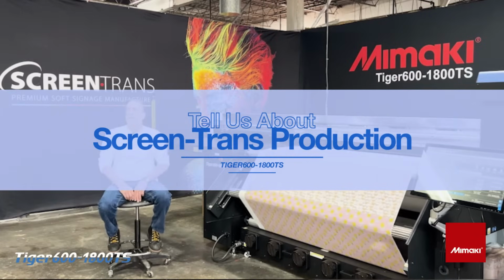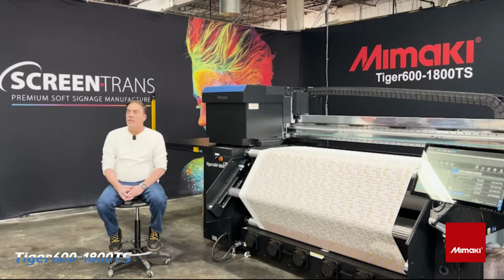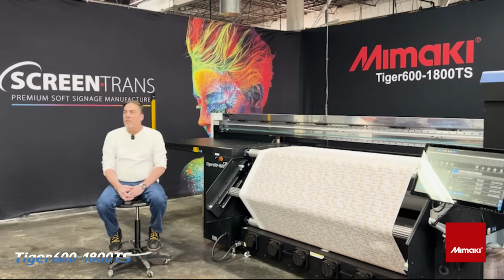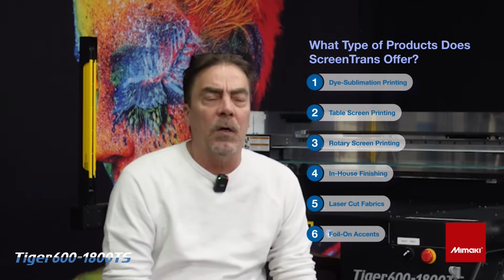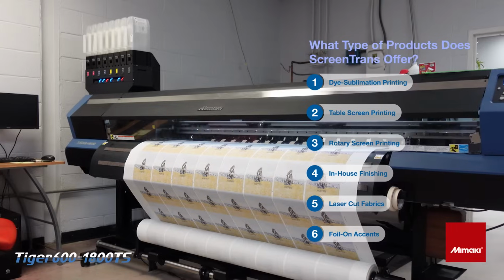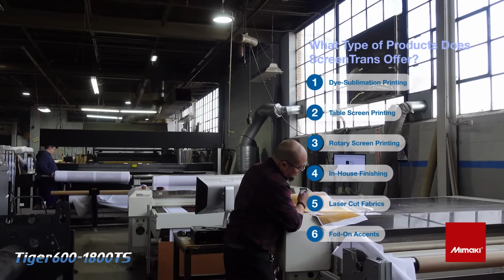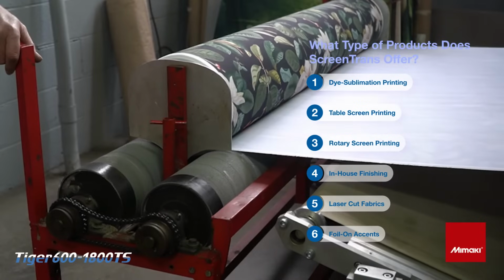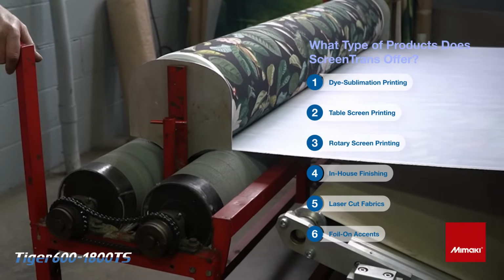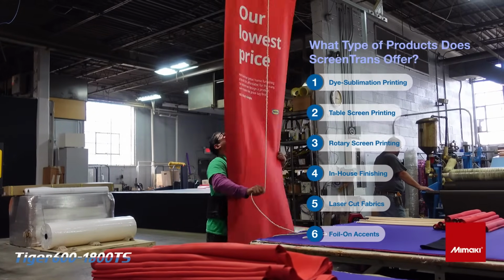We do a lot of banners, 1s and 2s, 10s and 20s, SCGs, pillowcase graphics, catering all to high-end clients. Quality is number one in our shop. We do all sewing in-house. On a typical day, we're printing 20 to 30,000 square feet, printing, sewing, finishing, packaging, and shipping.